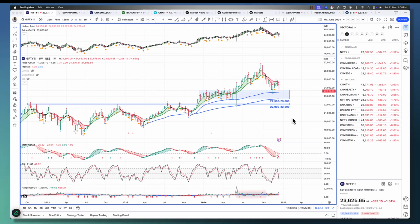I would suggest number 1, wait for the selling to slow down. Number 2, wait for some base formation and then look to buy. If you're a long-term investor making use of these relatively cheaper prices, still I would suggest that you wait out a little bit. Wait for the selling to at least slow down.